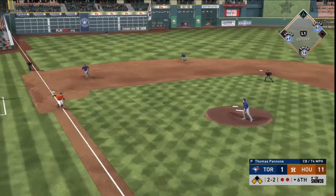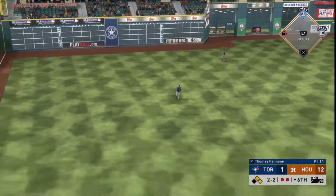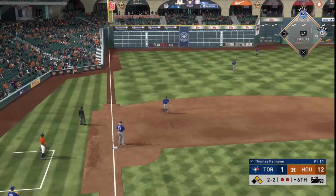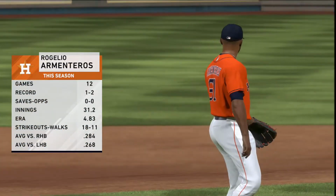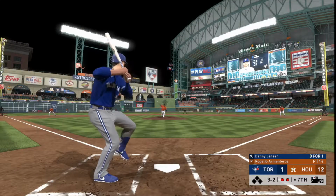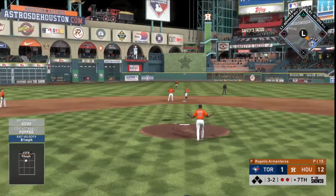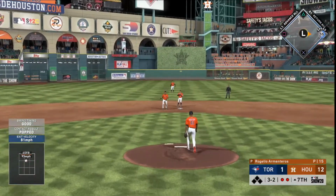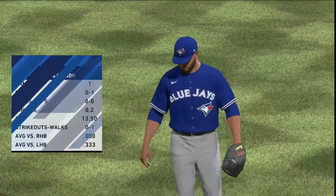It's an 11-1 ball game. Ji-Man Choi would then get another bloop hit to left, as another run does come in to score. It's now 12-1 here in the bottom of the 6th inning. Rogelio Armenteros will then come in out of the bullpen to relieve Zack Greinke here in the top of the 7th. He gets a quick 1-2-3 inning, as the Blue Jays just struggled ever since that first inning to generate any sort of offense.